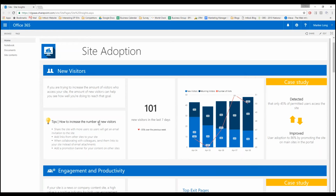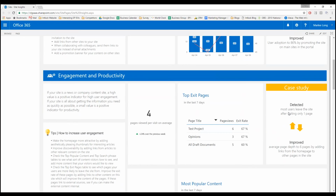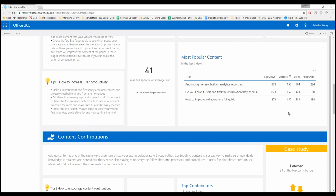So adding links from other sites to your site, adding a promotional banner for your content on other sites as well. And then you can actually see on the right-hand side a specific case study. So you can see that a customer of ours detected that only 45% of permitted users accessed the site, and they were able to improve user adoption by 86% by promoting the site on these main sites in the portal. So you have these kinds of examples as you scroll down, going through engagement and productivity, and lots of tips and lots of nice things to help.